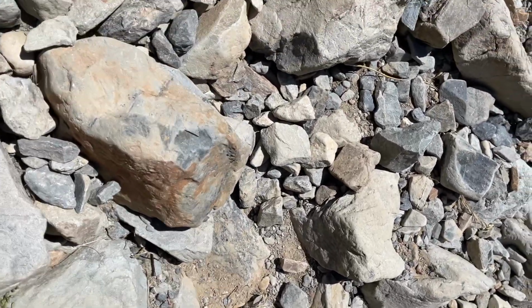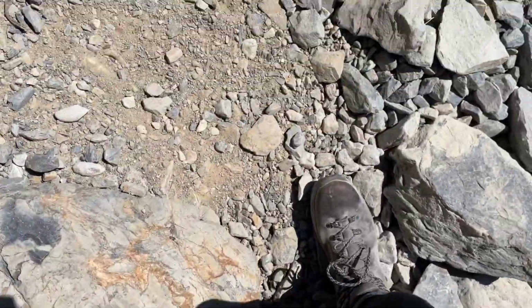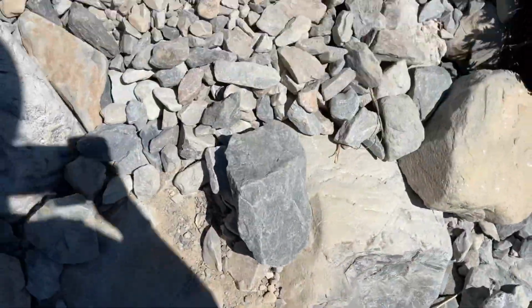It's a little bit steeper and it's a lot of really loose rocks called scree. But you're not doing the same repetitive motion as with the stairs, and so it actually feels a little bit nicer on your body.